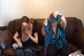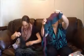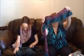I'm also going to enter this in the Stockinette Zombies Striping Cow because it's striping yarn, and it's striped. She's entering that for May, which is emerald, and for emerald, it can be any sort of deep green. If you Google emerald, you'll bring up clothes that are a kind of teal emerald. This is called woodland sage, a little more on the teal side. But I'm going to count this as an emerald project if I get it in, because it's a deep, deep greeny color.